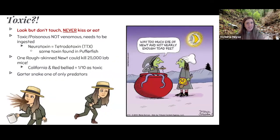Toxic. So I've been saying that a couple times. Maybe you've heard they're toxic before. What do you need to be worried about when you see these creatures in the wild? So it's important to know that they're toxic. And so this means that you should observe them and you can look at them, but you really should avoid touching them. And definitely do not kiss their cute little faces at all costs or eat them. If you eat one of these newts, unfortunately, you will not make it.